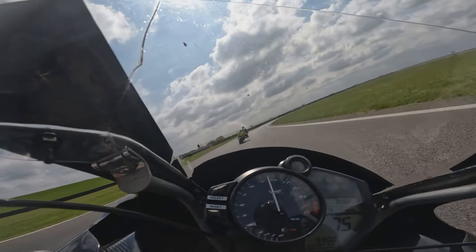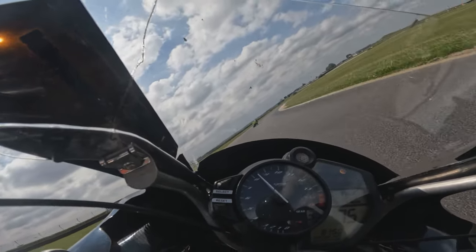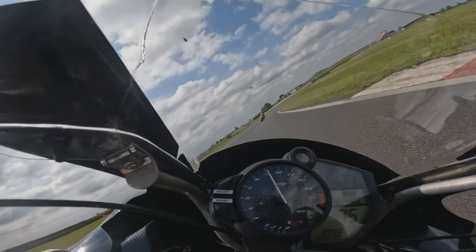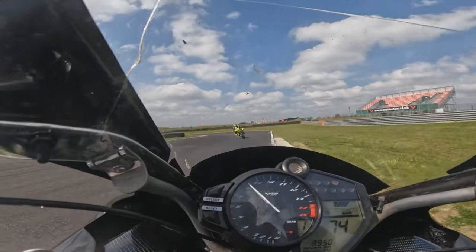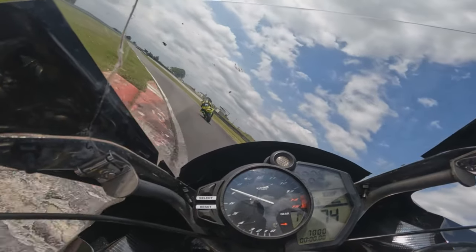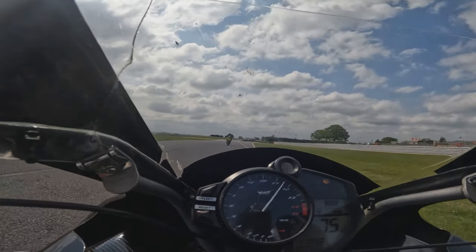It pinches up here on the entry, and it made the track seem quite narrow, and then seems to open up again, so you can actually carry far more entry speed into there than you realise. Around the left-hander, back over the start-finish line. So those are a few of the little bits and pieces I'm going to be trying next time we're back.